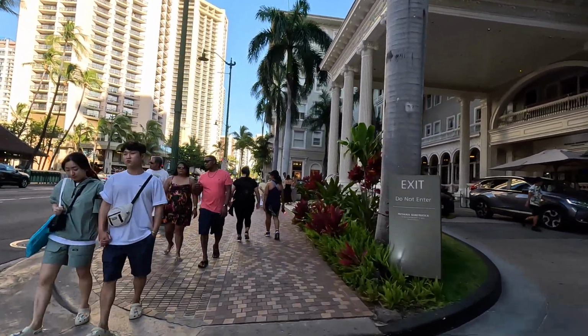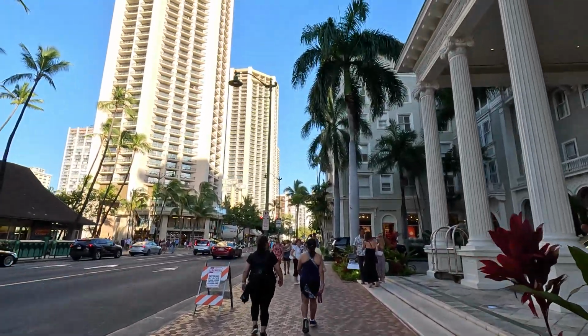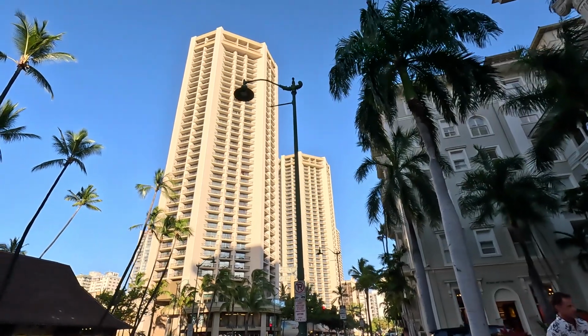This is their valet entrance. If you were to go to the restaurant, you'd of course enter through this main entrance, you'd go straight, and then there you'll see the banyan tree. On the left-hand side, as I mentioned, is the Hyatt Regency Hotel that I mentioned earlier.